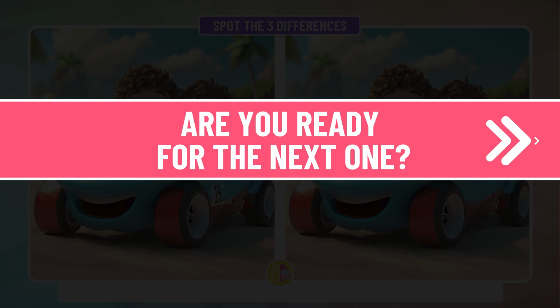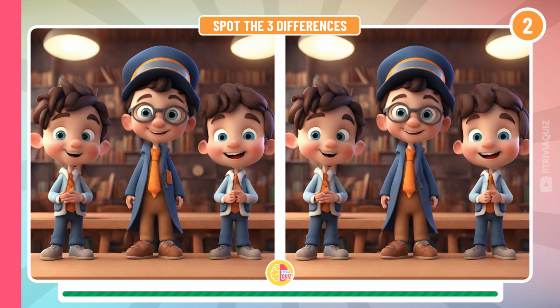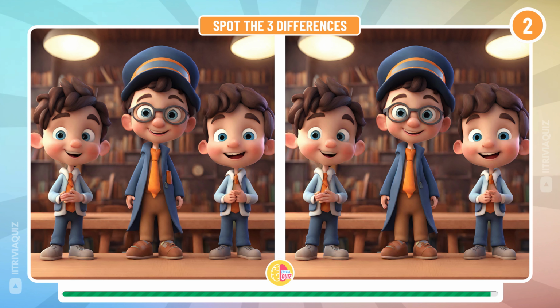Are you ready for the next one? Let's go! Sharpen those detective skills! Hunt down the three elusive differences lurking in plain sight!